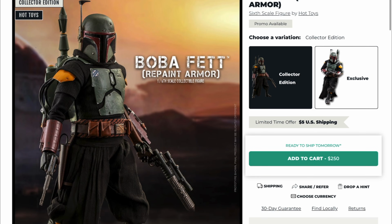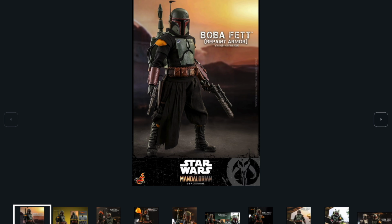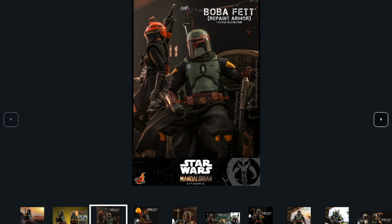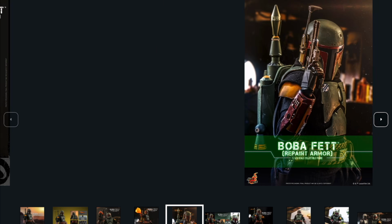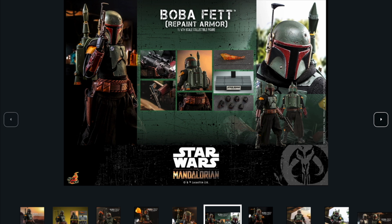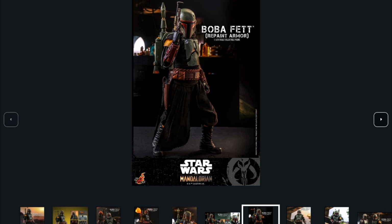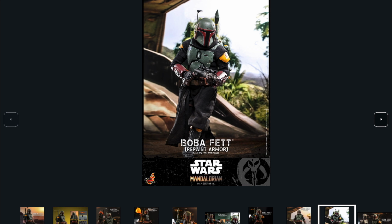Then we're going with his son, Boba Fett. Now, Boba Fett is sort of an enigma. If you're an older Star Wars fan, you probably remember him from Empire Strikes Back or Holiday Special or whatever. But I wasn't old enough to sort of grow up with that. So for me, Boba Fett really isn't anything to write home about. But you can't deny that his appearance in the Boba Fett series and The Mandalorian looks pretty cool.